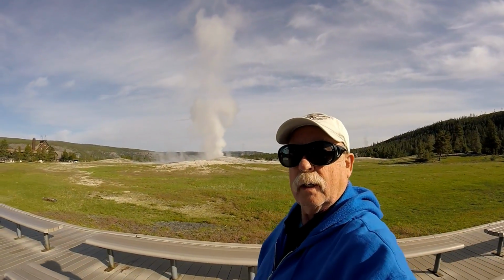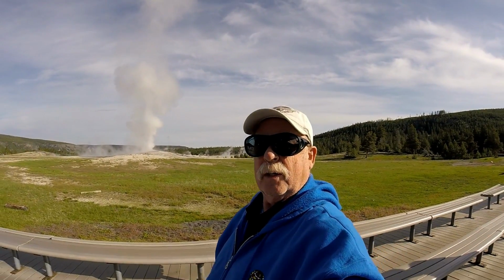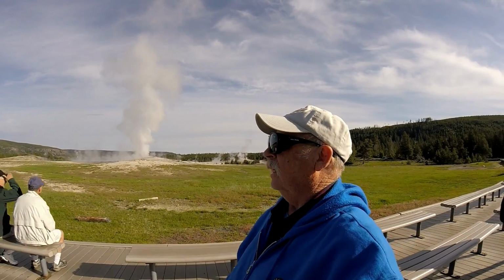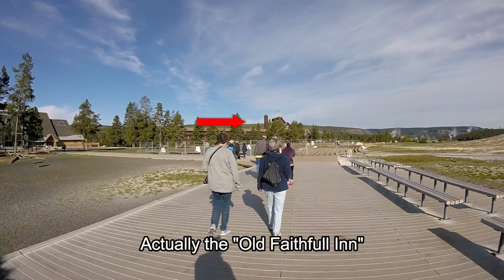Okay, here we are at Old Faithful. It just erupted and calmed down now, so it'll be another 90 minutes. So we're off to do other stuff. Look at the Grand Lodge. And down the sidewalk we go. Okay, this is the Grand Lodge that we're heading to now.